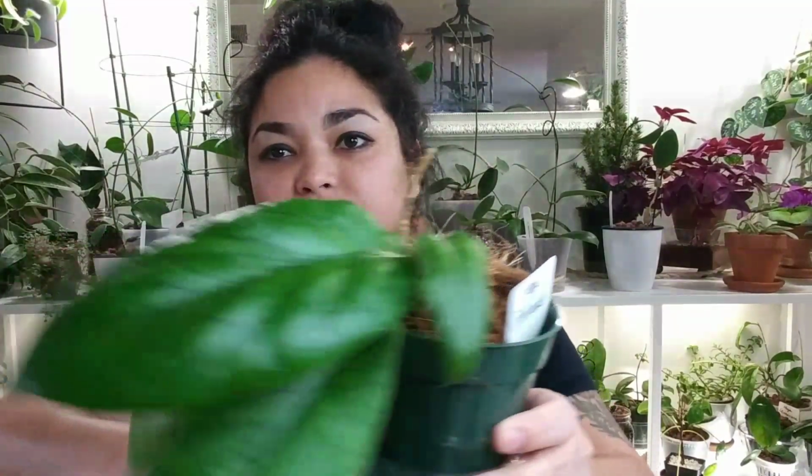And then last but not least is the one that I loved the most. I have one, but the leaves on mine are very small. So I figured, you know what, let me get another one. So I ended up ordering Hoya Vitellis, and I only paid $9.95 for it.